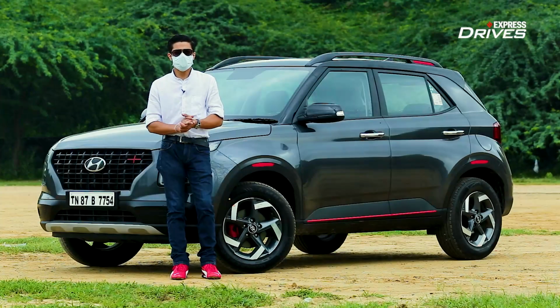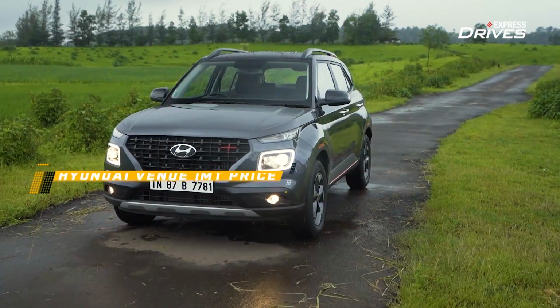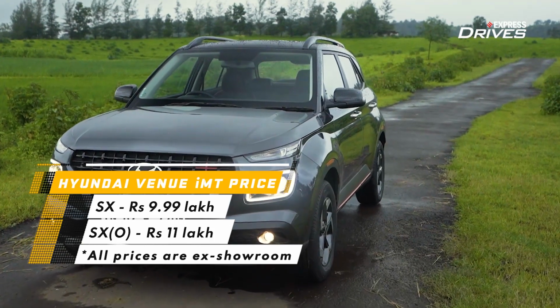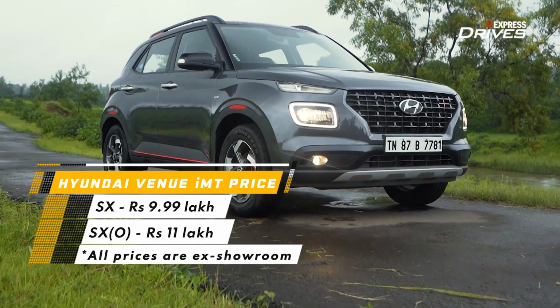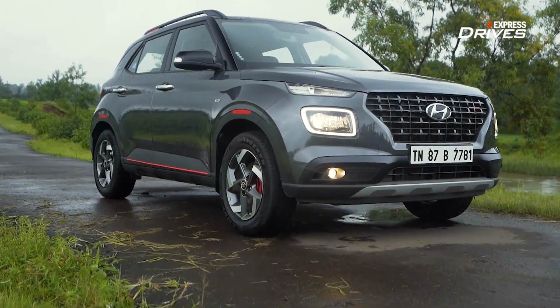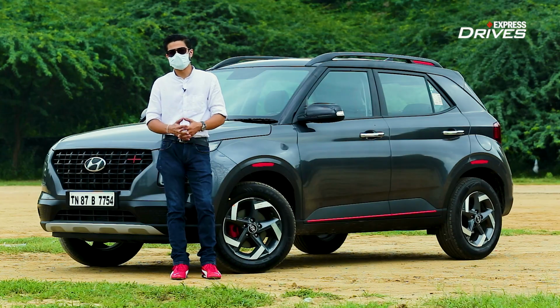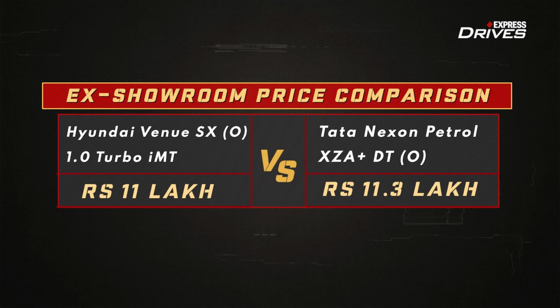And now on to the big question. Should you buy the Venue IMT over its manual or the AMT counterparts? Well, if you look at the price which is on your screen right now, the IMT range has been priced comparatively, so much so that comparing to a manual gearbox version, the premium you end up paying for the IMT is not much. Even if you compare it to the AMT rivals such as Tata Nexon, the IMT in the Venue again undercuts that price.